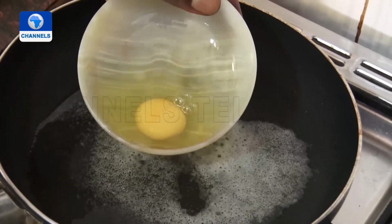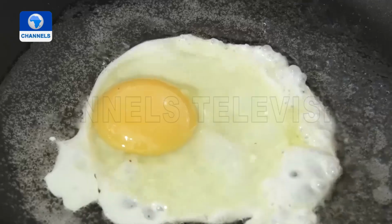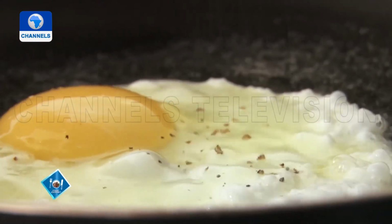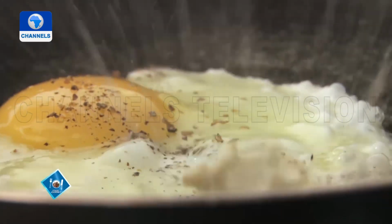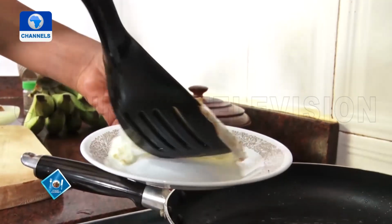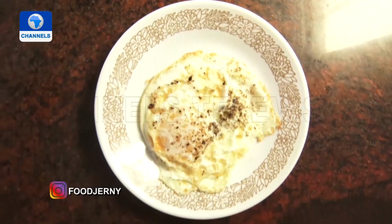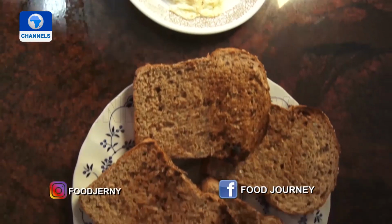And into these fats, butter and olive oil goes our egg. Completely. With a little black pepper too, because it's good. Once flipped over, it's a soft yolk and ready to grace these very easy but satisfying sandwiches.